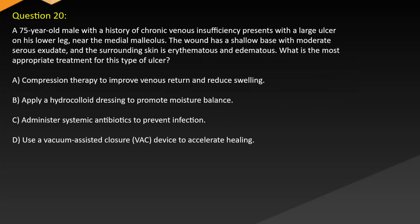Question 20. A 75-year-old male with a history of chronic venous insufficiency presents with a large ulcer on his lower leg near the medial malleolus. The wound has a shallow base with moderate serous exudate, and the surrounding skin is erythematous and edematous. What is the most appropriate treatment for this type of ulcer? A. Compression therapy to improve venous return and reduce swelling. B. Apply a hydrocolloid dressing to promote moisture balance. C. Administer systemic antibiotics to prevent infection. D. Use a vacuum-assisted closure (VAC) device to accelerate healing.